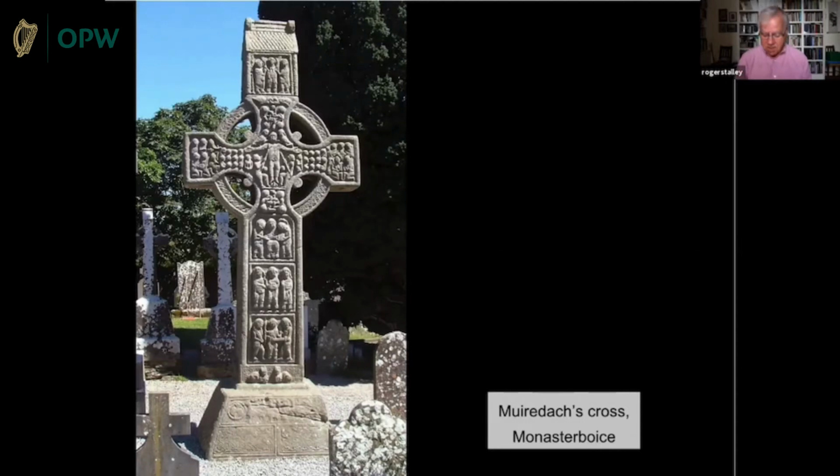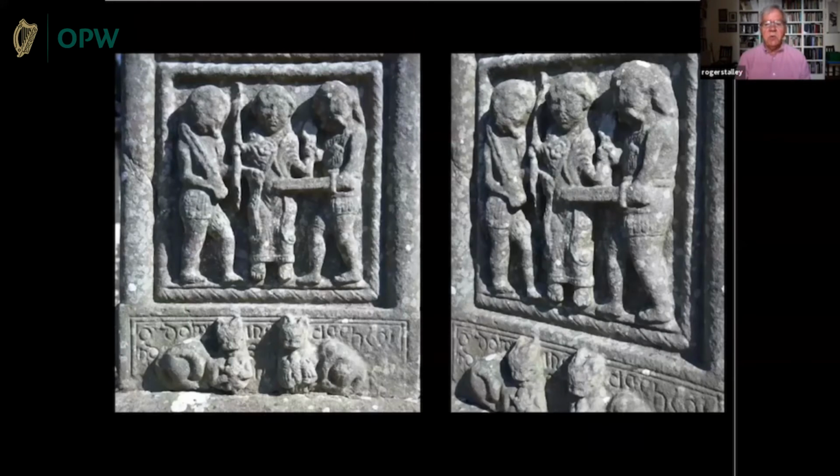The figures carved in high relief. In other words, they stand right out from the stone, and they prepared that right from the beginning, and full of interesting detail. This carver was, I think, one of the fantastic artists of Ireland. In fact, there was nobody carving to this level anywhere else in Europe at the time, in the early years of the 10th century.